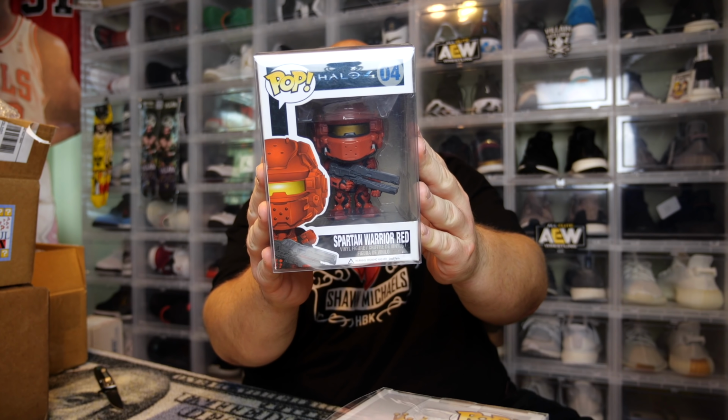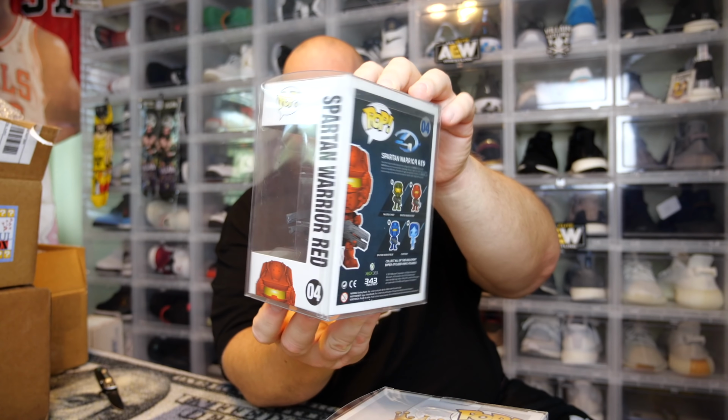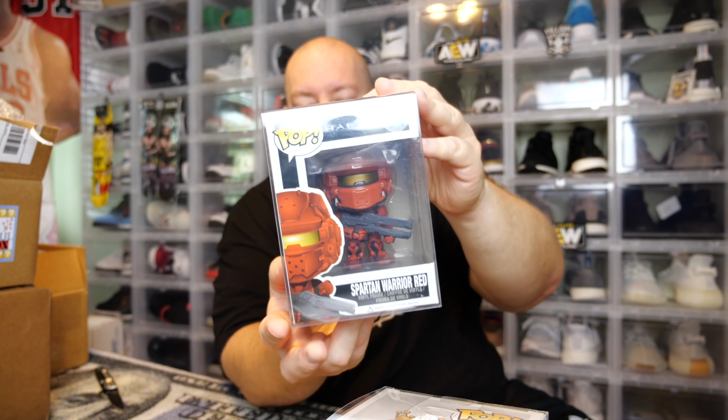Okay, don't look. Third and final pop in this one. Unwrap it. Once again, it's in a Pop Shield pop protector. You ready? Last one, number three. Can it beat Trix? Let's find out. Spartan Warrior Red. I actually don't know anything about this one. It's July 2012, so this is obviously vaulted. I do not know anything about this pop, value-wise. I actually have zero clue. Let me see if it's like a page one picture.